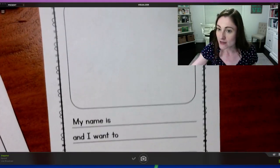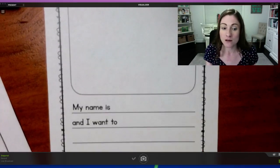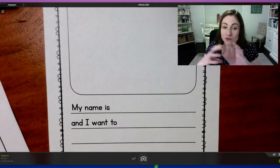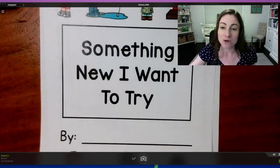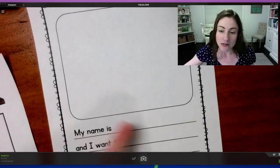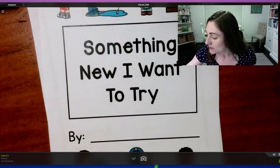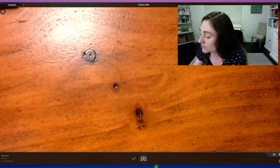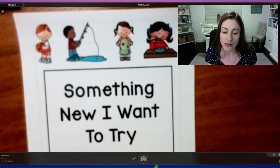Each kiddo gets a page, and this again could be digital. You can send them each their own digital page and then combine it into a PDF and make your digital class book. But of course, if I'm doing it in person, each kid gets their page, they write their name, something new they want to try, and draw a picture. Right now, obviously with social distancing, sharing stuff is a little bit more challenging, but my kids have always loved to look through the class books.